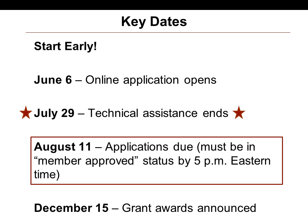The key dates for this year's funding round are shown on the slide. Again, opening on June 6th. That's for the application input. Our online system will open. Want to note also that on July 29th, technical assistance will end. So if you're thinking about submitting an AHP project, please get in touch with us. You can email us with questions, but going through that formal technical assistance process would really be good if you're a first-time AHP user. And that process can be found on our website as to how to do technical assistance.